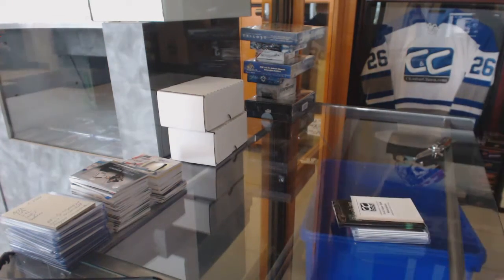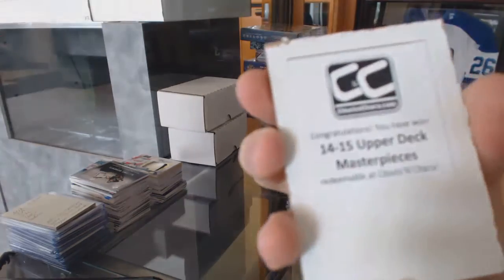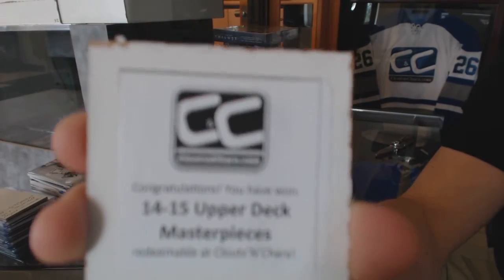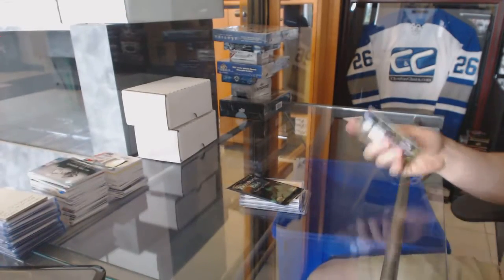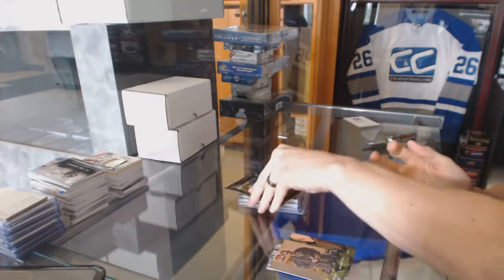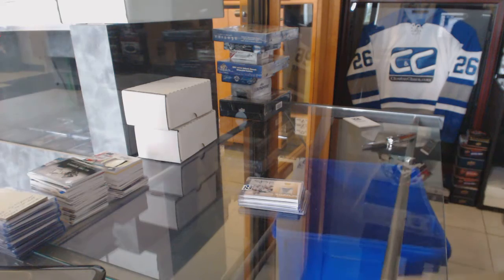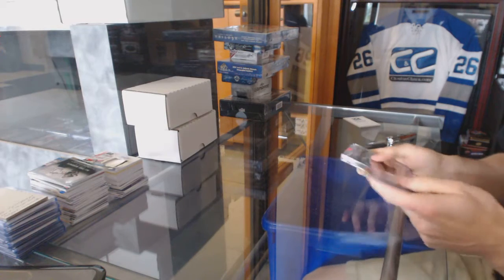All right, and the first free box is 1415 Masterpieces. Where the hell's my camera? 1415 Masterpieces. Now for the Breaking Bad bonuses. We've got a blue meth insert of Walter White. Base. Looks like pits are here backwards.